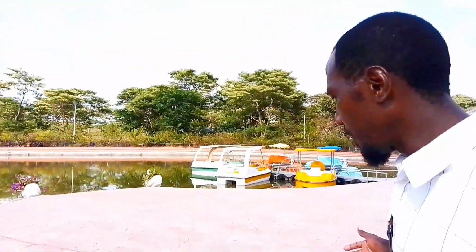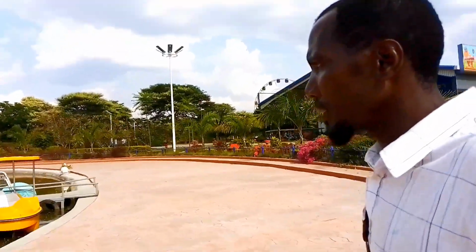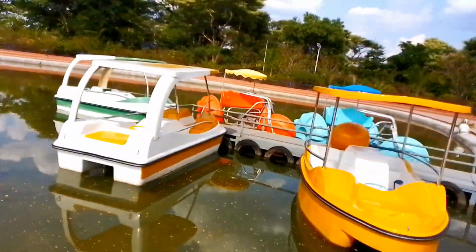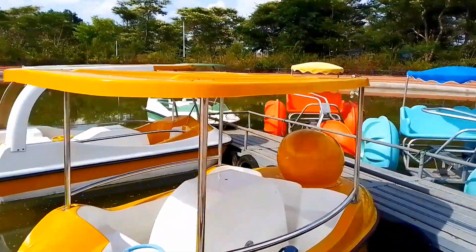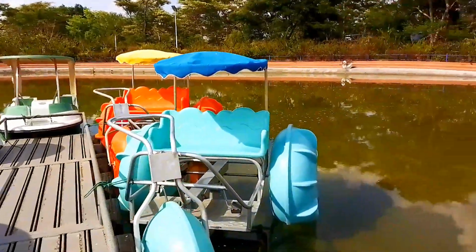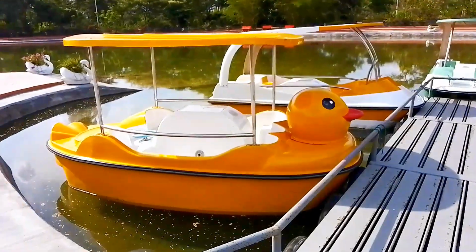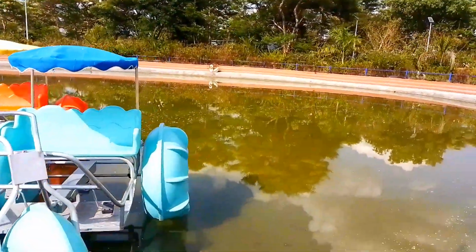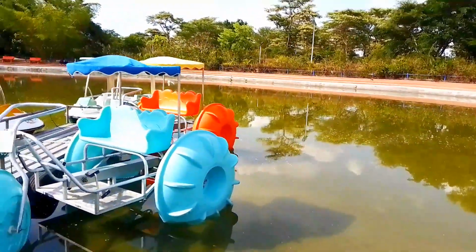But then there's a lake here, and you can see what is taking place here. Look at that. You and your family can jump here and pedal these things. There's this type for 2 people, then there's this one for about 4 people, and you can paddle them on your own. This is good, guys. This is very, very nice. Some adventure, at least.